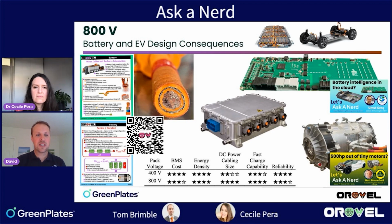But yeah, you can save a bit on the cabling size. Hopefully you lay your battery out anyway so that you've minimized the number of bus bars, the number of pack level bus bars that you've got in the battery. So keeping them as short as possible is something you should be doing anyway.